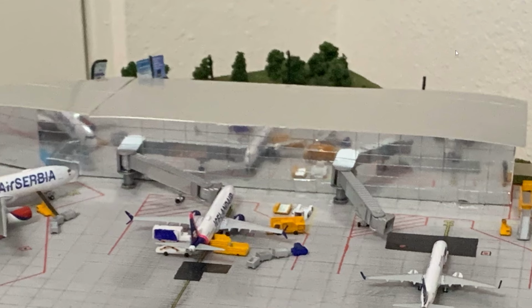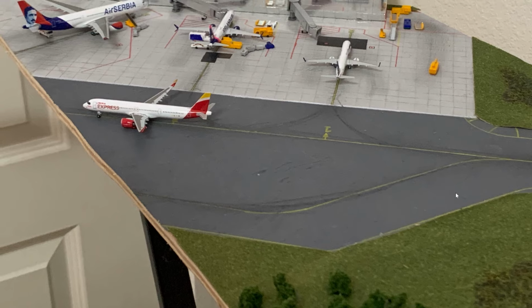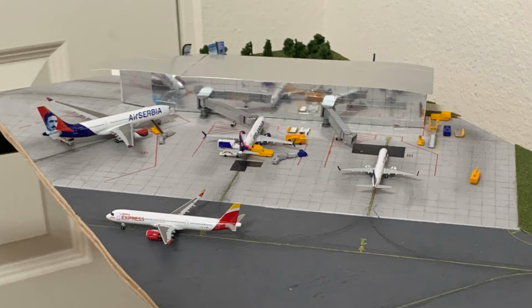Furthermore, he has got trees on the back of his airport and some vegetation here in the front, which is a cool addition, so you don't have just plain modeling grass. So once again, a really awesome looking model airport.